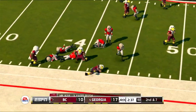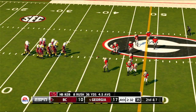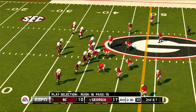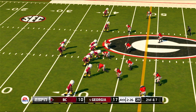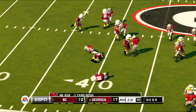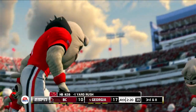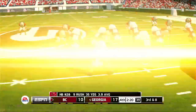Right side. And he makes it out to about the 41-yard line. Second down and 7 coming up here. Ball on the 41-yard line. They'll keep it on the ground again. That play was over before it got started. That was just a case of the offensive line getting beat at the snap of the ball.